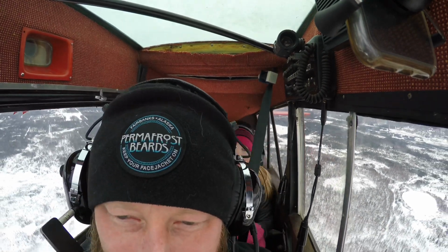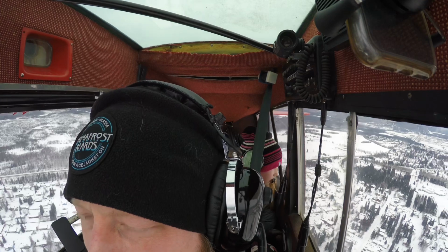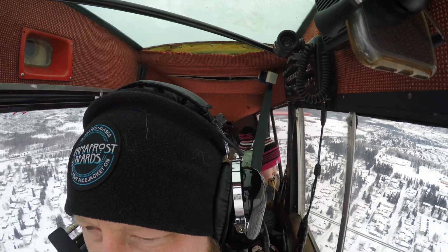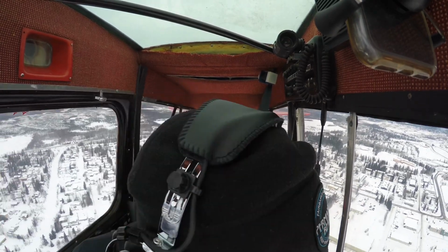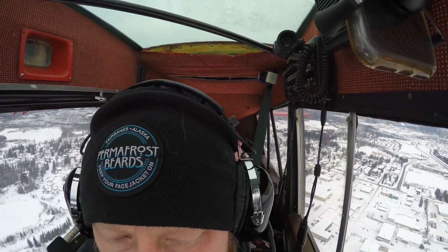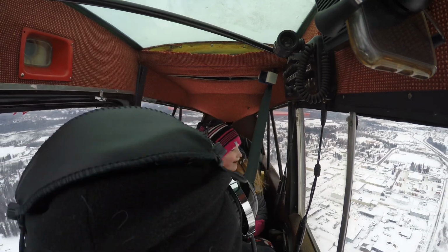Can you see those red lights on the ground next to the runway? I can see a red building, but I can't see anything else. Okay. Where are we now? Oh, we're heading back to the airport. It's right in front of us, but you can't see it yet. We're basically over Fairbanks. There's the railroad yard. There's the expressway. Wow. You like that?